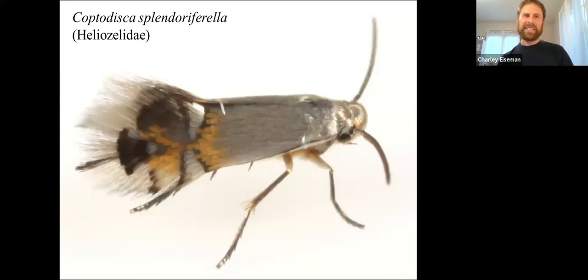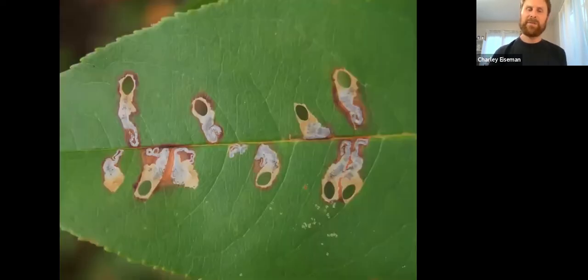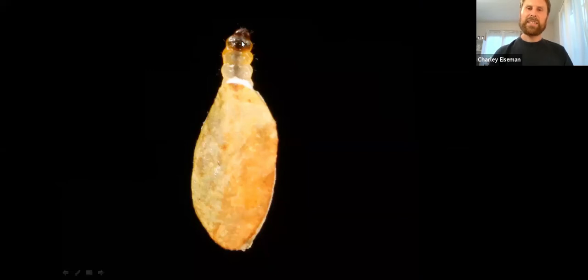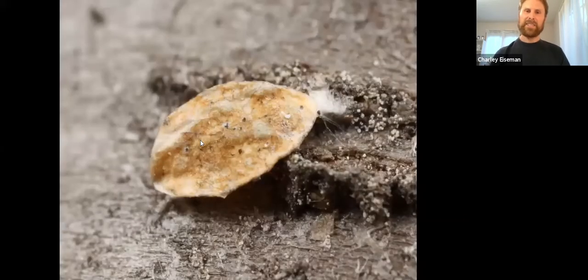All right, Heliozelidae, the shield bearer moths. The species of Coptodisca pretty much all look like this. They're among the tiniest moths, just 2 millimeters or so long. They're called shield bearers because when they finish making their mine, they cut out this little oval piece similar to what the case bearers do, but this is only to pupate inside. They're done feeding at that point. So they drop to the ground on a long strand of silk. This is the front end of the larva extending from its case. And then they attach that to a rock or a tree trunk or whatever is handy with a little button of silk, and that becomes their cocoon.